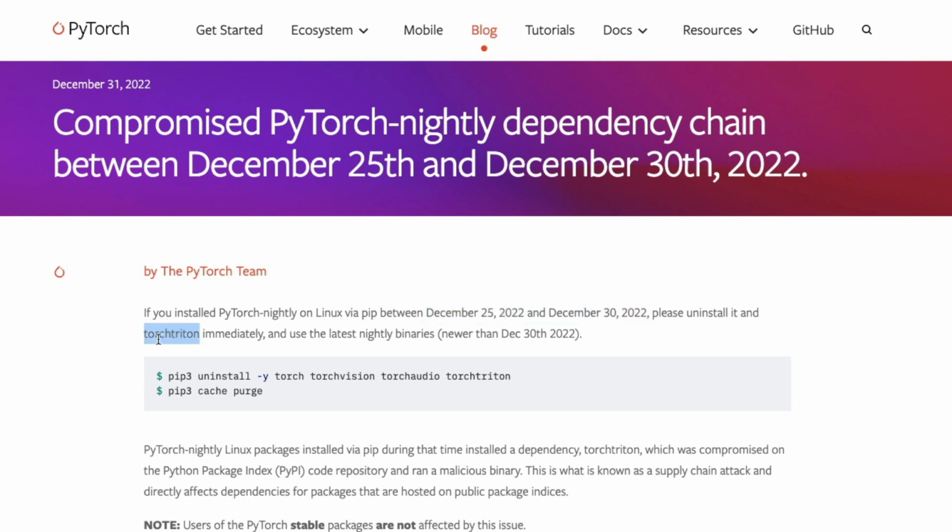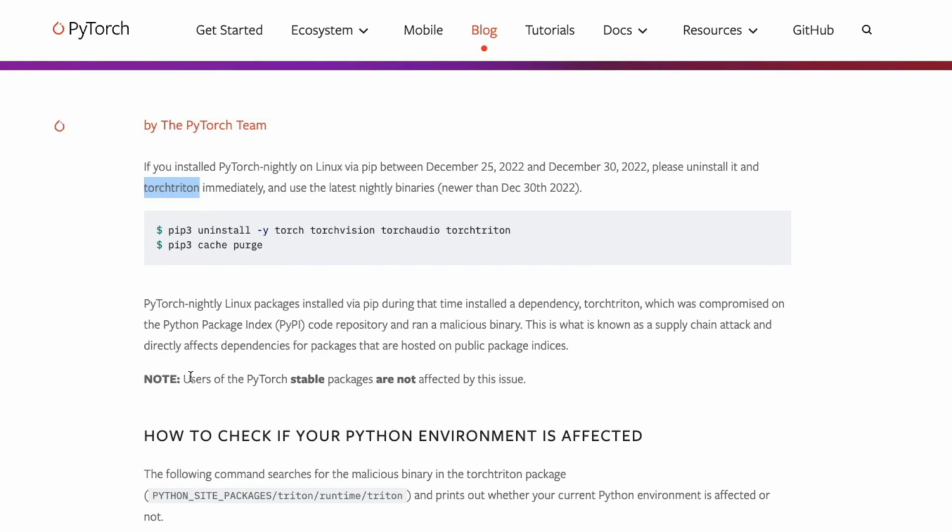And how it was compromised and who is affected is what this video is going to be about. First of all, if you are using the regular PyTorch version, like if you have done pip install of the normal PyTorch version, which is not the nightly version, you are not going to be affected by this. So the users of PyTorch stable packages are not affected by this issue. But who is affected?